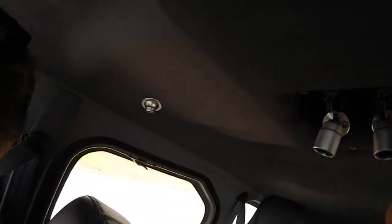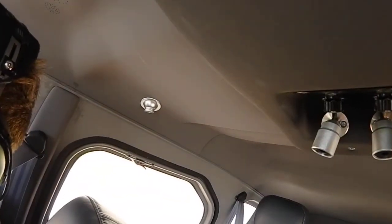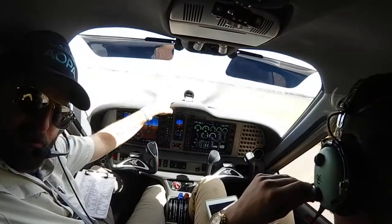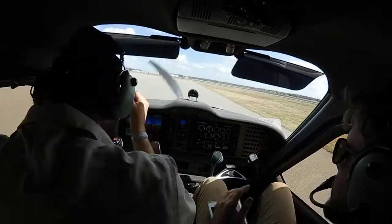Mic check. 5 Kilo Sierra, make a long landing, short approach, runway 10, clear to land. Long landing, short approach on 10, 905 Kilo Sierra.